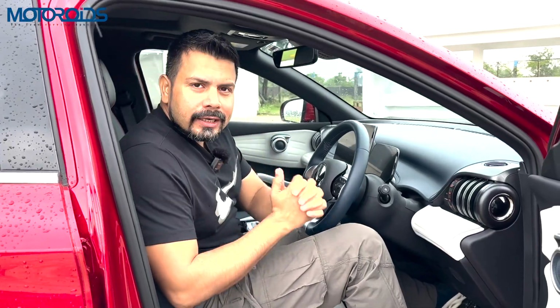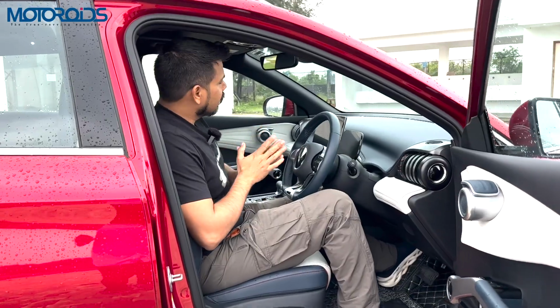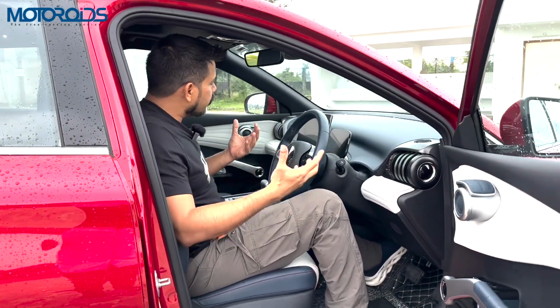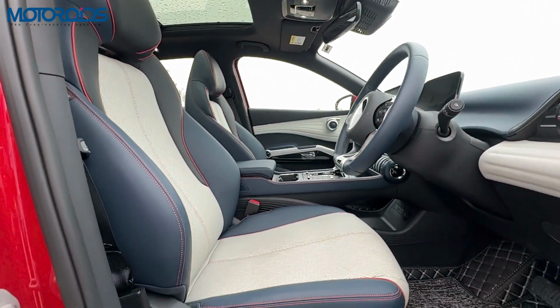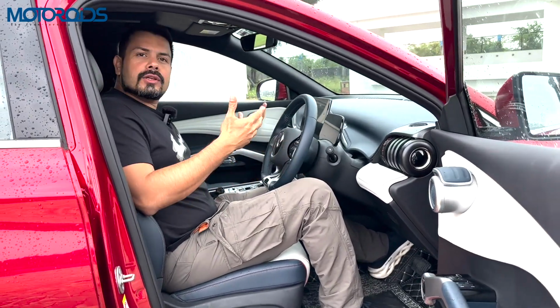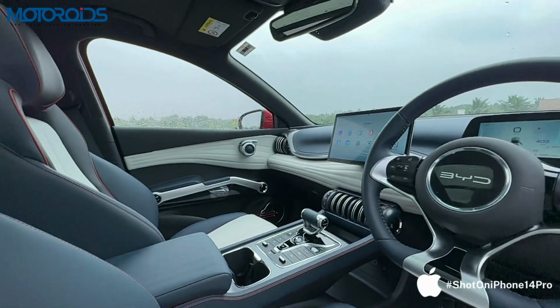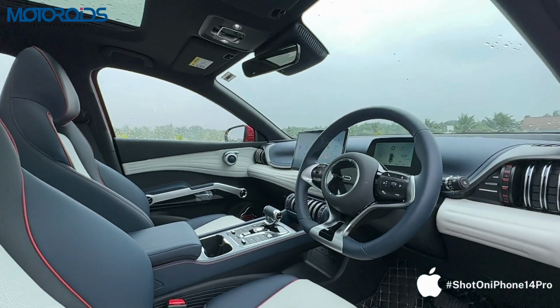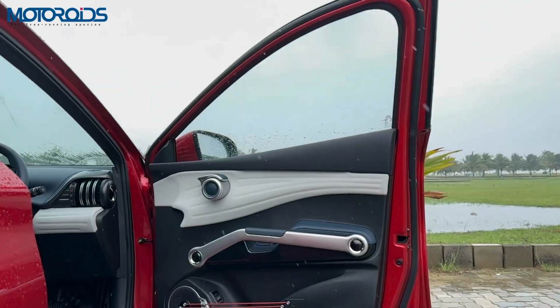Now once you get inside this cabin, you'd realize that there is absolutely nothing like it that you have ever seen. It's quite unique. The take on the interior is very different from whatever I have seen in my entire automotive journalism career, and it's really refreshing. It's a departure from a lot of other cars that I've seen, and you might just get amazed by BYD's take on this interior. Let's start with this door panel, and the theme here is a rhythmic interior.